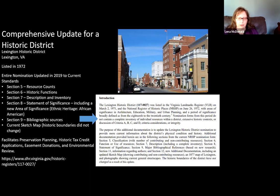So certainly when you have historic districts, in addition to preservation planning and historic tax credits and easement donations, environmental review is facilitated by having up-to-date nominations. The people involved in the project, whether it's a road project, an airport, infrastructure like water lines or electrical transmission corridors or what have you, when those folks have a current or more current nomination to work with, that just facilitates their work for identifying historic resources that may be affected by their project. Next slide.